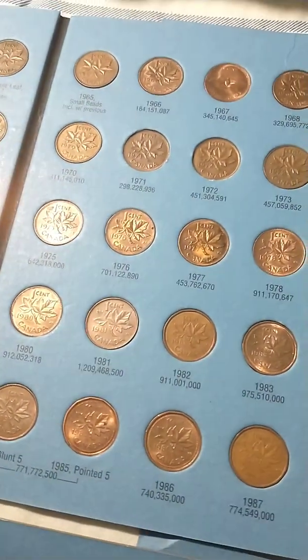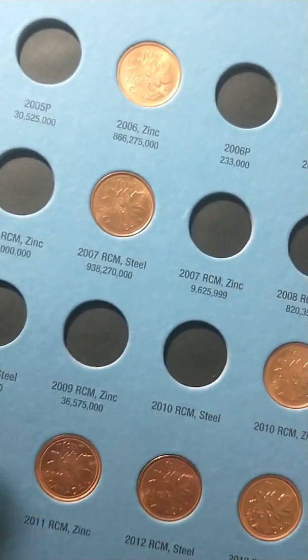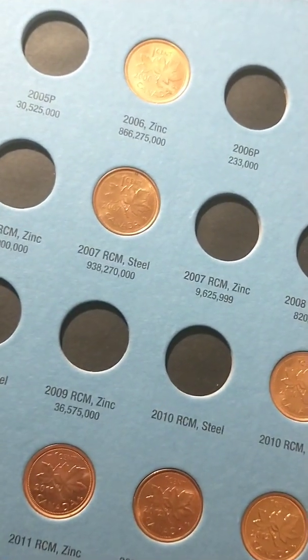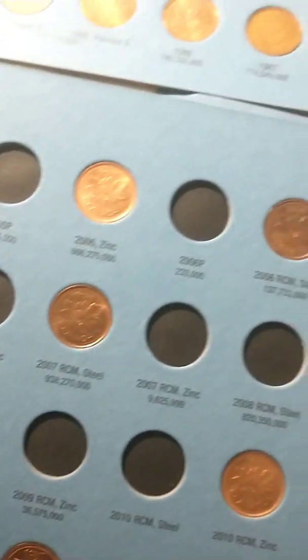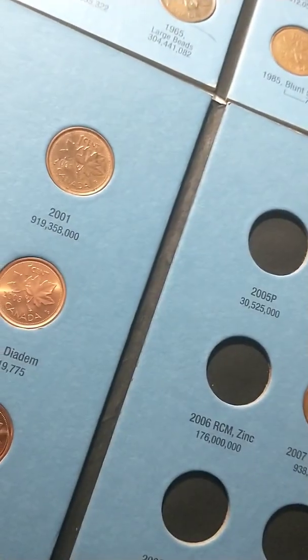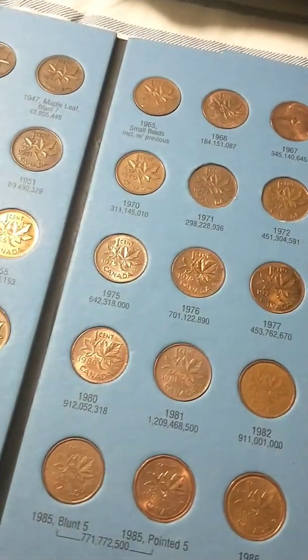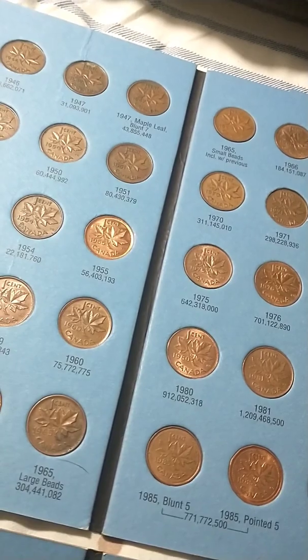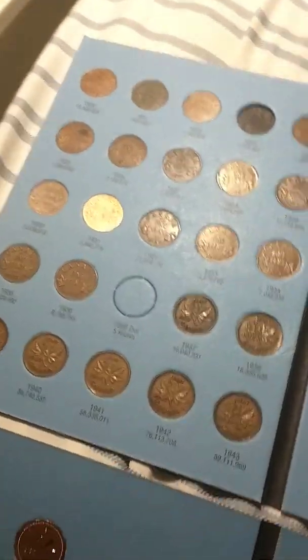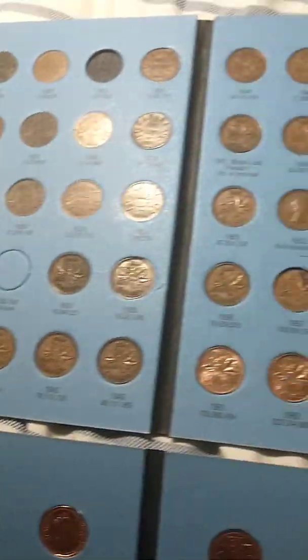And then you've got your RCMs, which is Royal Canadian Mint. And you've got your steel and zinc, and you even got your P's, because apparently Philadelphia minted some of them. But yeah, there's a lot going on here. My collection is obviously doing pretty good.